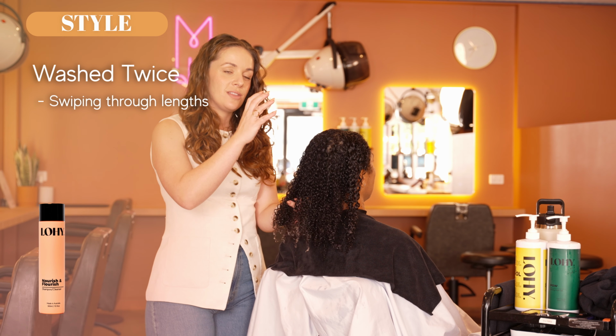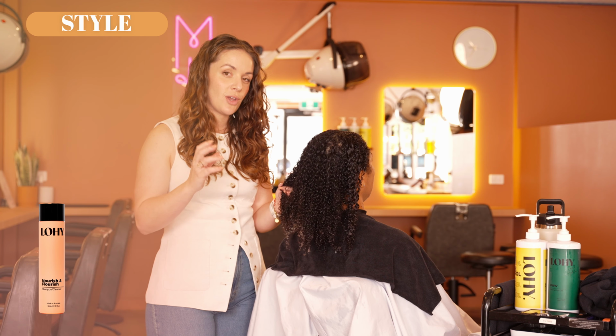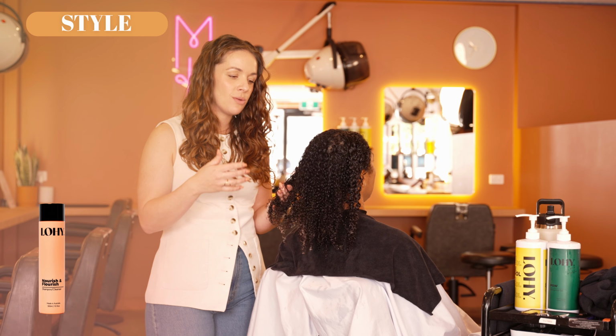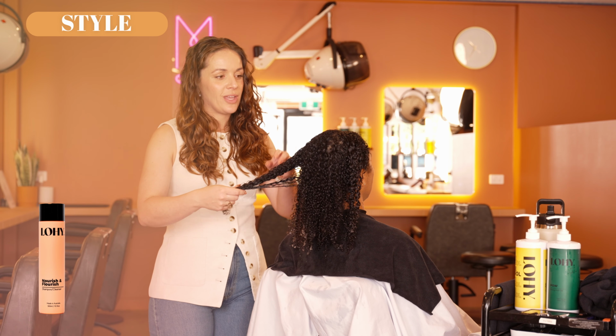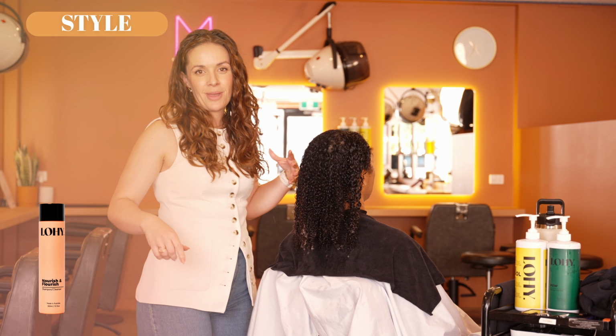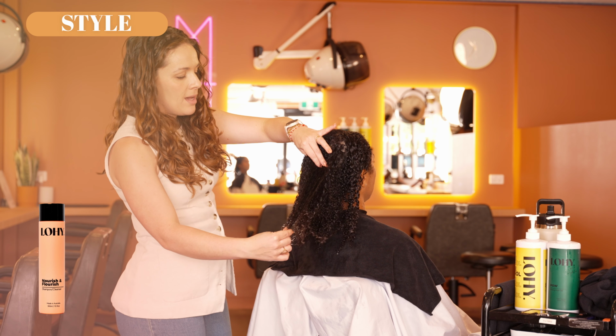Obviously, shedding will only happen when you detangle and you really go through. So don't be afraid when you lose a lot of hair in the wash process. That is quite normal because it all gets stuck in there, the little strands that come out throughout each day for us. What we're going to do now is come through.